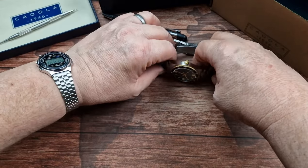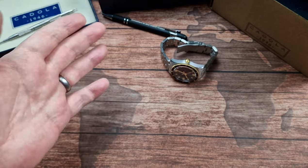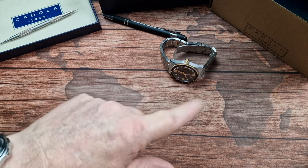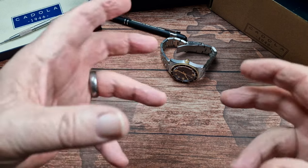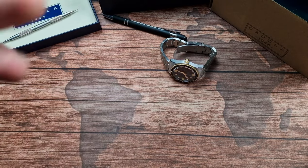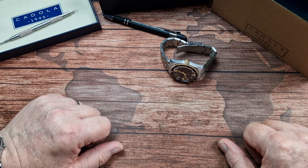I would recommend it, but bear in mind what I said about it's got the Miyota 8215, and it's the older one. And also don't forget that when it arrives, if it looks like the bezel insert is scratched, it's not. It's got that really horrible, really sticky film. It caught me out. And obviously you would think that it wouldn't catch me out, but it did. There you go, I'm not infallible.